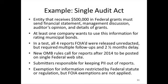As Eric said, one of the reasons we want to get the information out there is so that it can be put to productive economic use. In the case of the Single Audit Act reports, there's at least one company that wants to use these disclosures, this data, in order to do ratings of municipal bonds, which are right now apparently done on a fairly subjective basis. This company's trying to develop a more data-based approach, and they want this data to do it. Clearly, if companies are able to produce more accurate ratings of bonds, that improves the efficiency of the capital markets. So there's a public benefit.